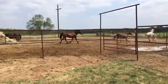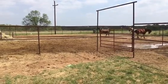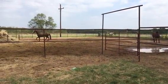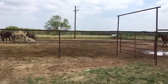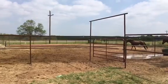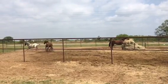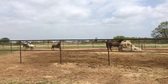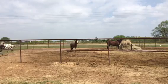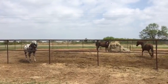So I'm just going to come over here and move him to his right and to his left and then release. This is horse training at its finest. So he moves him to his right, cuts him off, moves him left, then releases. Maybe he'll bring him back to his right again, possibly.